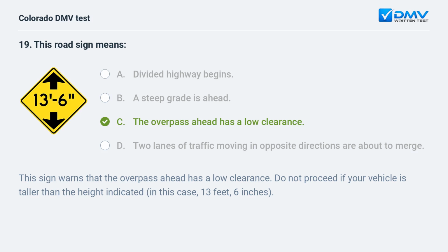This sign warns that the overpass ahead has a low clearance. Do not proceed if your vehicle is taller than the height indicated, in this case, 13 feet, 6 inches.